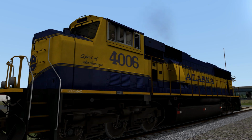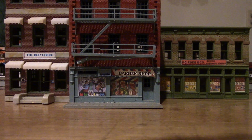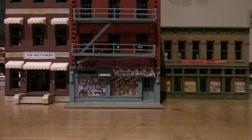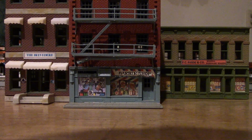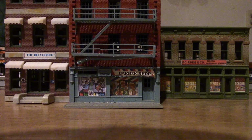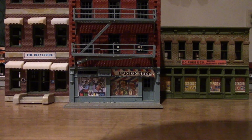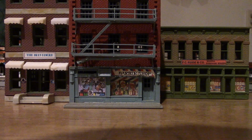Now we'll move on to the model train part of this video. Okay, so now we're in the model train segment of this year's post-Christmas update video, and the first three things that we're looking at here are these HO scale urban buildings. On the left is a hotel called the Belvedere. In the middle is a barber shop, and on the right is a general store.